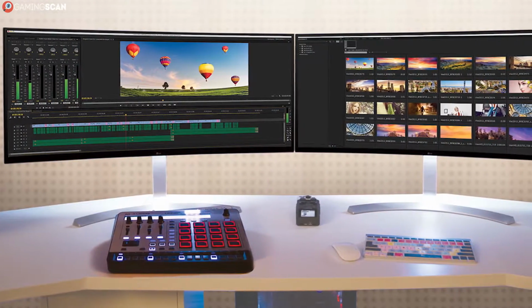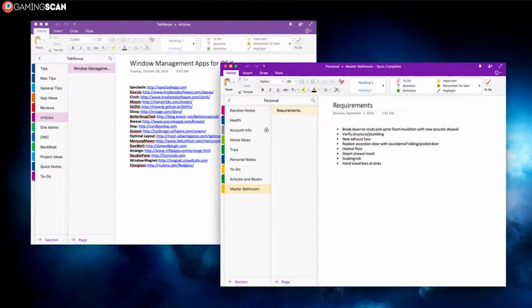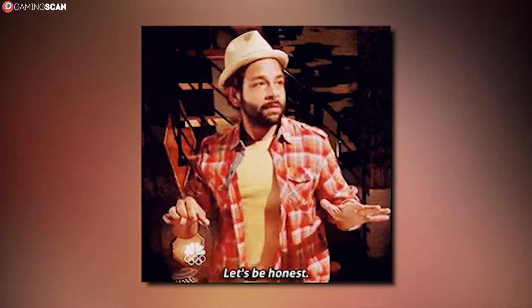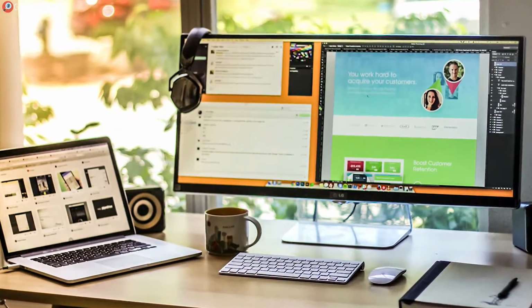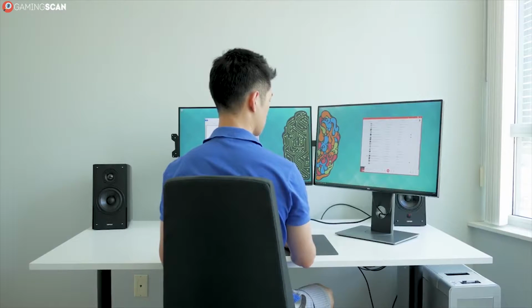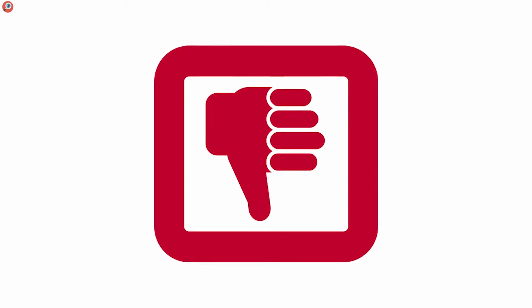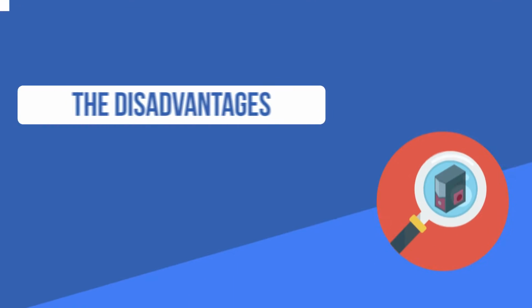For purposes other than gaming, the added width increases your workspace and is extra useful if you like having multiple windows open at once, which, let's be honest, few people don't. This, of course, applies to both work and simple web browsing. Essentially, you get some of the benefits of multiple screen setup without having to invest in multiple monitors. But as great as this sounds, let's consider the downsides.